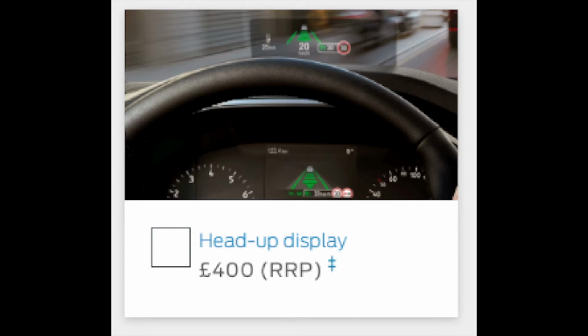Head-up display. We've discussed this with the BMW already. £400 on the Focus. Now, yes, head-up displays are pretty good because at least you're not taking your eyes off the road to check your speed. Yeah, of course. But I've not yet seen the one on the new Focus. I haven't either. And the one that Ford used to have, prior to this model, which they used to fit in some of the higher end systems, wasn't that good.